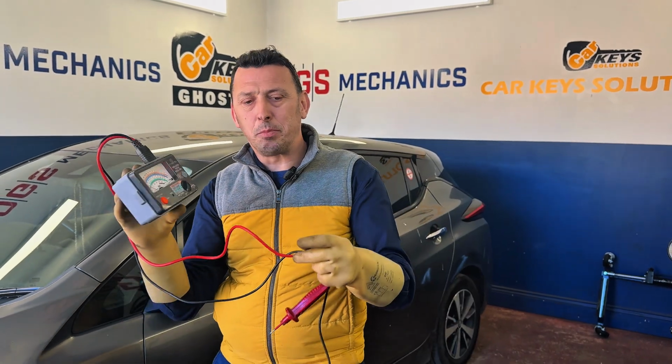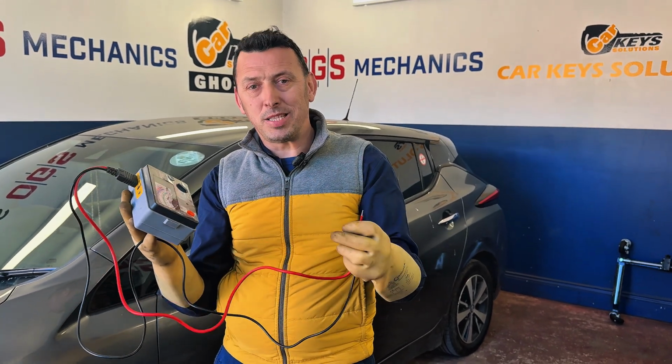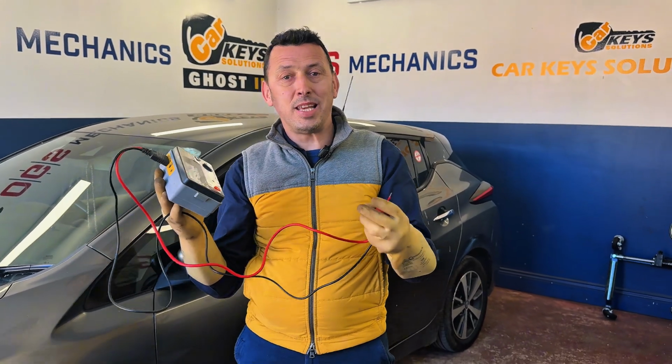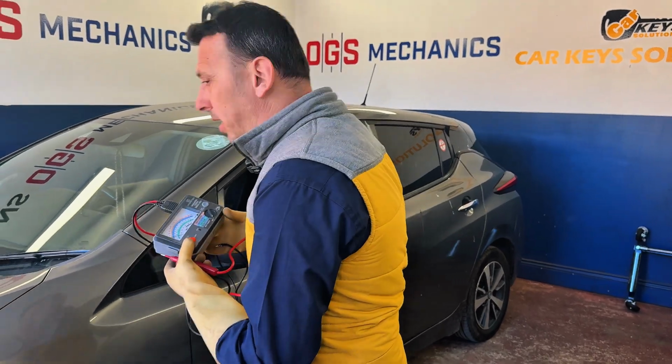Now, with this equipment, we're going to do an insulation test. Basically, what we're going to do is put voltage on those two wires, and at the same time check the resistance to see whether there's a leak within the high voltage system, and we found something. So if you come this side, I'll go the other side.